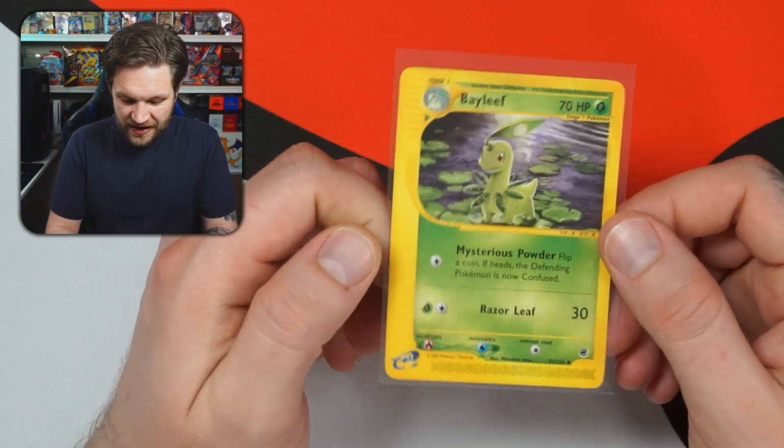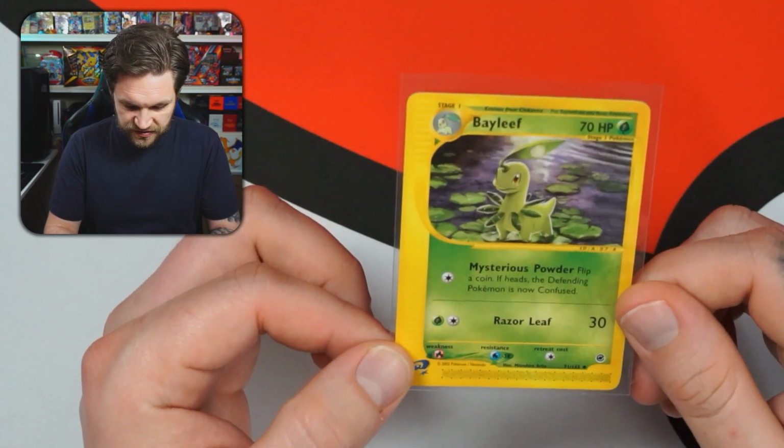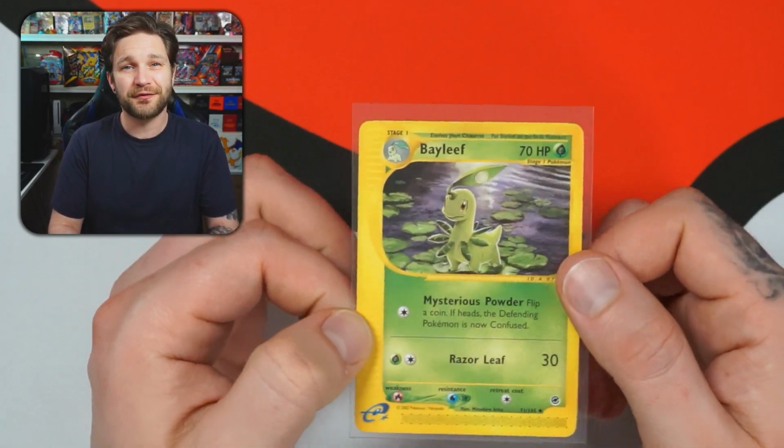Here we have the Bayleef, guys. 71 of 165. Gorgeous design in that once again. Everything's so hand sketched and drawn. It looks amazing. This one, guys, £3.50.